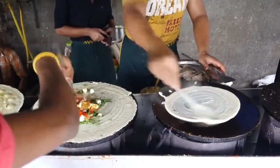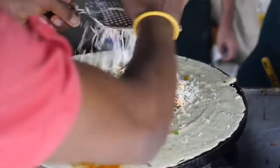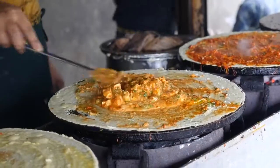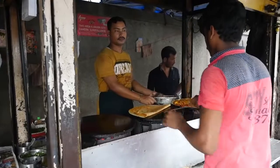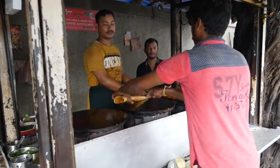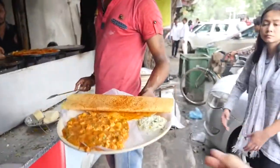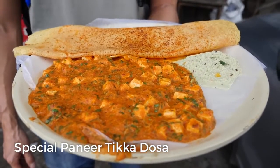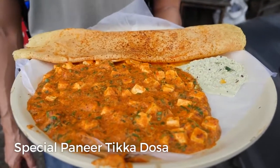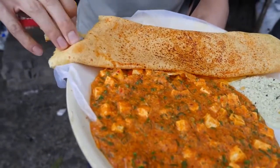In order to make this kind of modern version of dosa, he first spread out the batter onto the hot platter and cooked the batter, and then he added in the cubes of paneer cheese, and then a bunch of different sauces, that tikka sauce, some chili, he sprinkled on some seasoning, he added in a handful of dania, which is cilantro, and then I thought they were actually gonna keep it all wrapped up inside the dosa, but actually they scooped it onto a big plate. And then they served the dosa, wrapped up on the side along with some chutney.